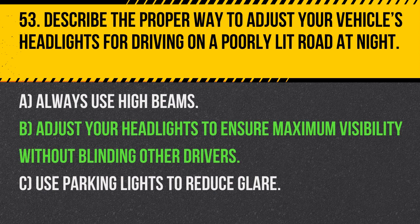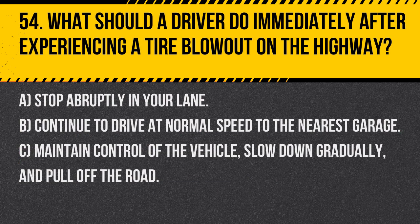Answer. B. Adjust your headlights to ensure maximum visibility without blinding other drivers. Proper adjustment and use of headlights improve safety on dark roads. Question 54. What should a driver do immediately after experiencing a tire blowout on the highway?